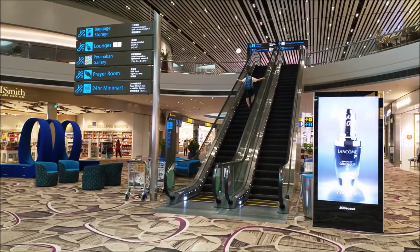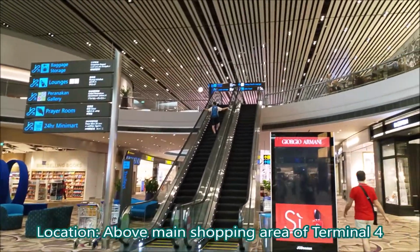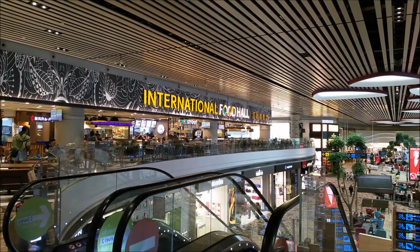The Cathay Pacific Lounge is above the main shopping area of Terminal 4. It can be found beyond the food court.